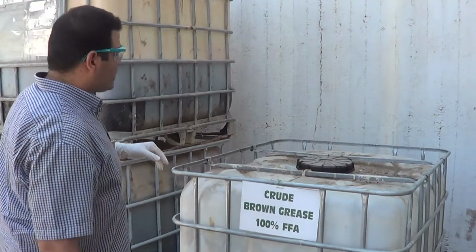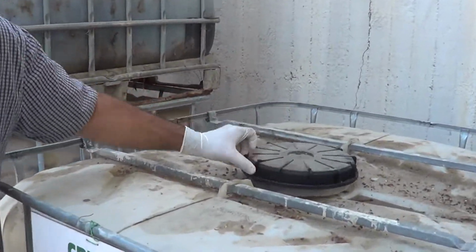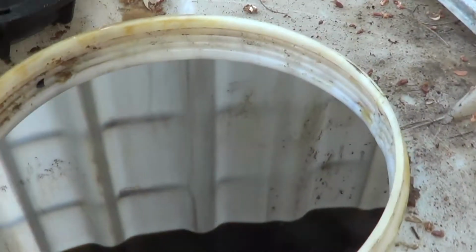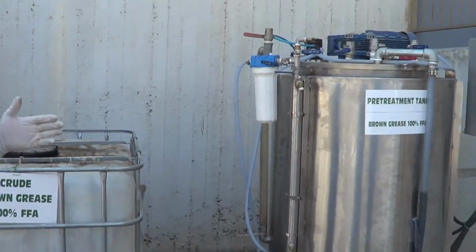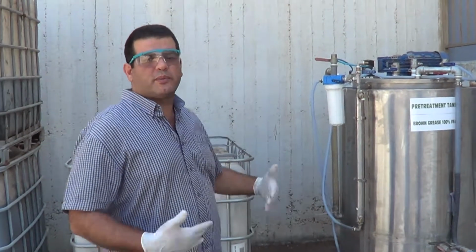It's very important for me to show you the feedstock itself, how it looks. It's very black. It has a lot of polymers inside. Then from this tote we transfer the brown grease into our pre-treatment tank. In this tank we actually prepare the feedstock.